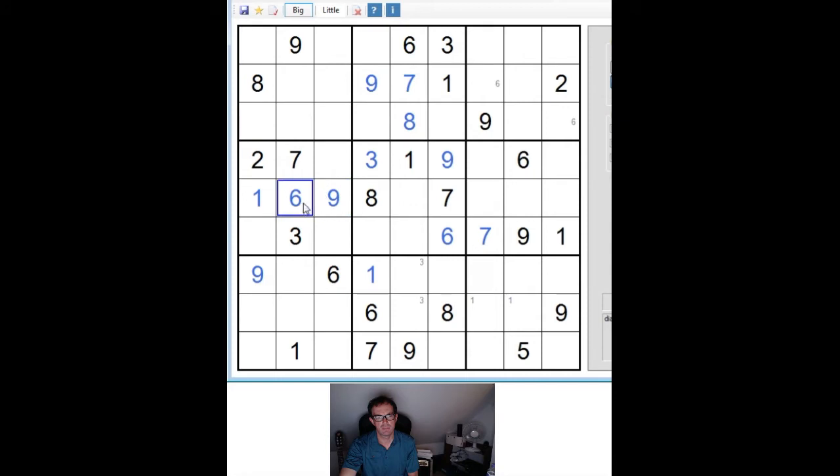Let's see where it goes from here. In fact, we can now see that's a 6. That means that's a 6. That means that's a 6. And you can now see that just by cycling through the 8s, I've now managed to place all of those as well. So it's still going incredibly smoothly without me actually having to use any thought at all. Now we can see the 3 in the bottom line has to be here. It's the only place a 3 can go in this row.